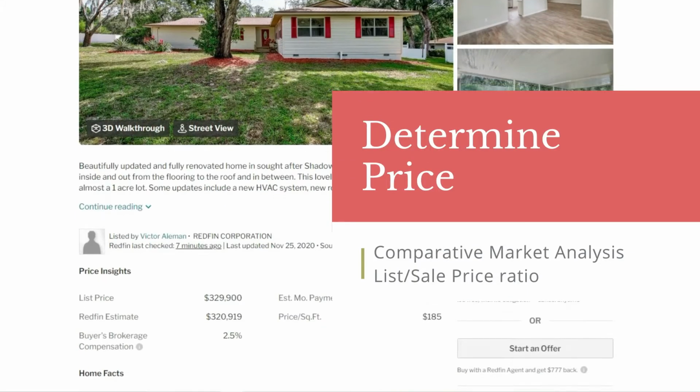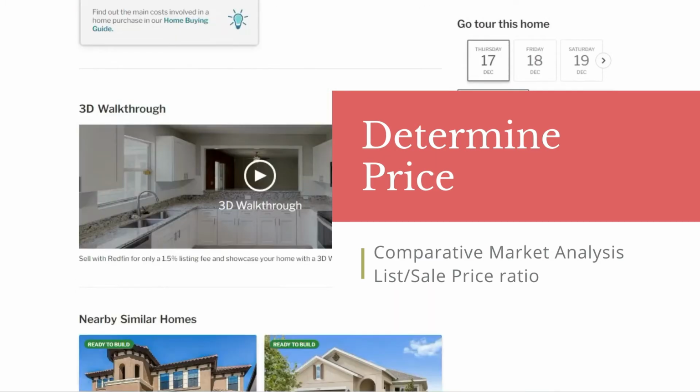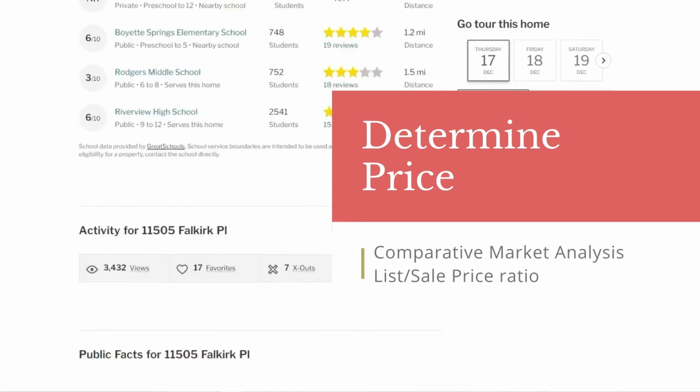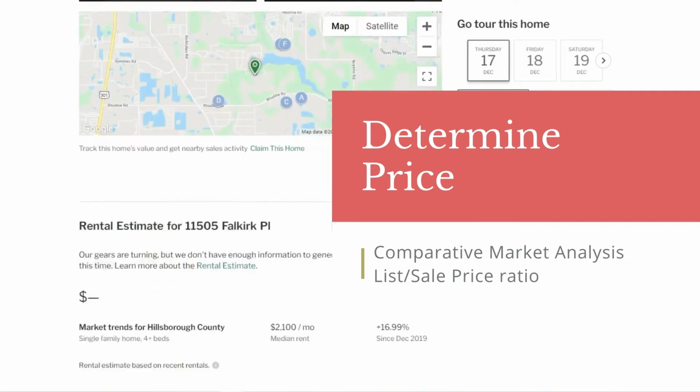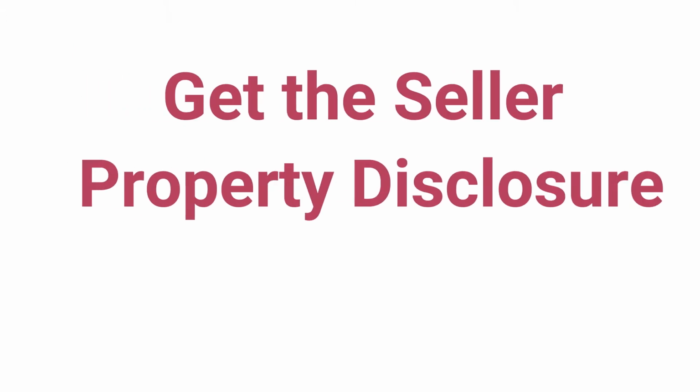Next building block is determining the price you want to offer. You can estimate the correct selling price by doing a comparative market analysis. If you don't know how, check our video on this topic. Next, check the list to sales price ratio. Your agent can give you that information, or you can go to Redfin and get it yourself.